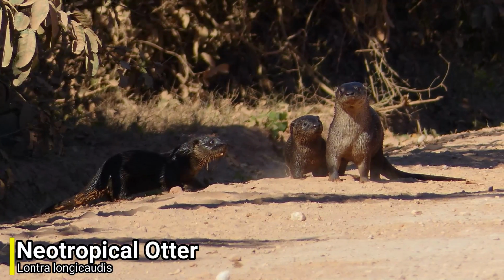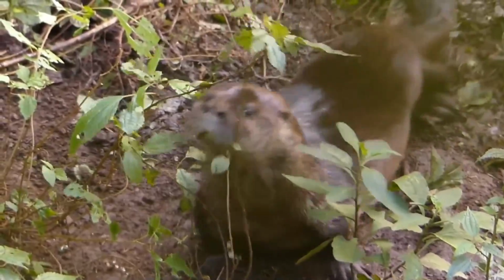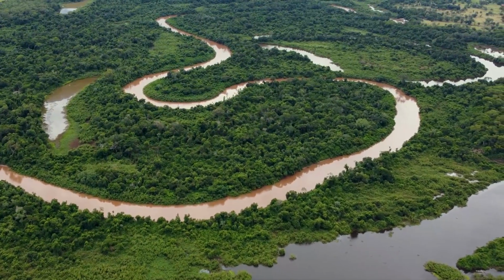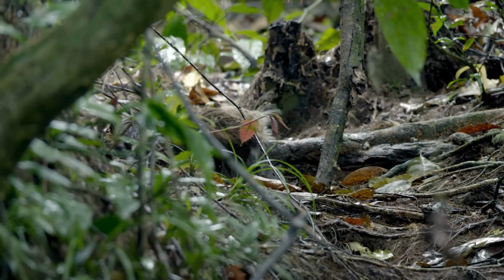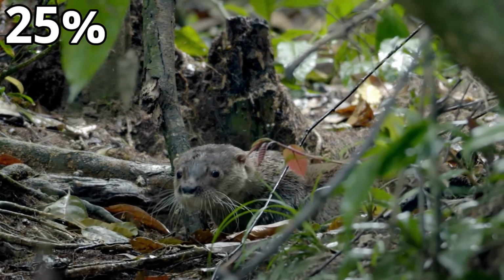But for our next species, we will be heading south to Central and South America, as we have the Neotropical Otter. This species is found in a variety of riverine habitats, from clear, fast-flowing rivers and streams, to large wetlands such as the Pantanal. As it has such a large range, it has quite a few subspecies, and is very similar in size and appearance to the North American river otter. Like with most otters, this species is sexually dimorphic, and the males are around 25% larger than the females.